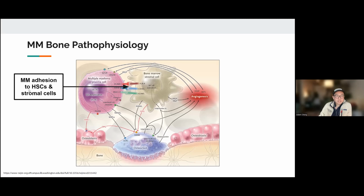So MM cells can adhere to hematopoietic stem cells and also stromal cells in the bone marrow by direct cell-cell interactions through integrins and adhesion factors. And this notably activates the NF-kappa B pathway that leads to increased osteoclastic activity. And so this is the underlying pathophysiology in which MM contributes to bony lesions. It's actually in this tumor microenvironment that you have the amplification of different chromosomal abnormalities, development of new gene mutations that lead to progression of MM into the extramedullary MM.